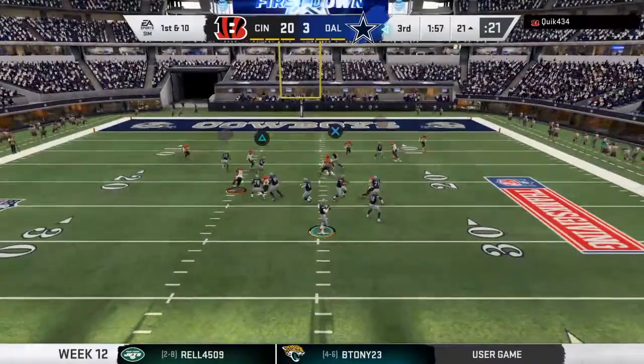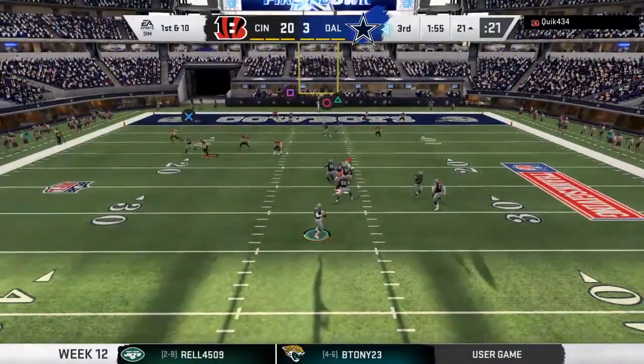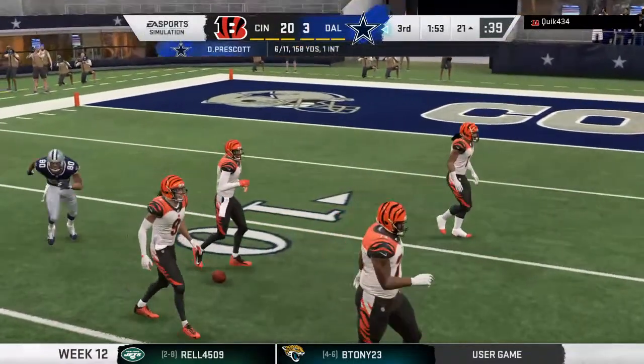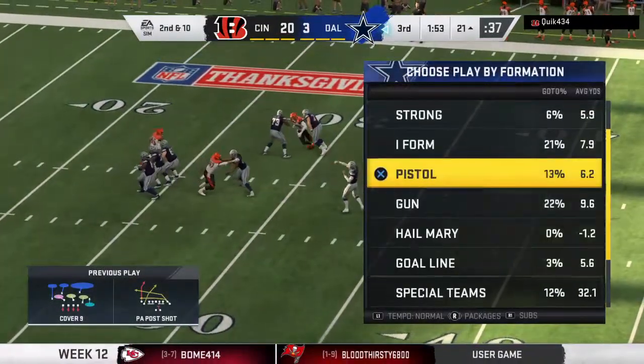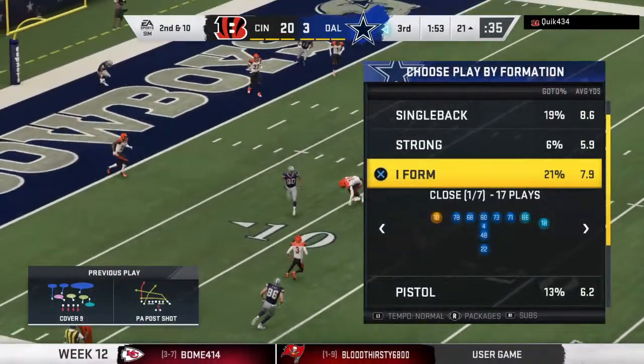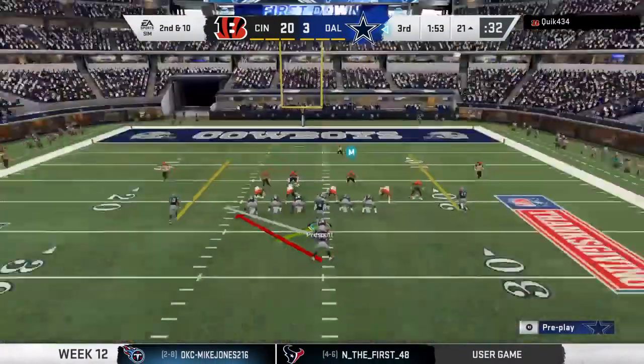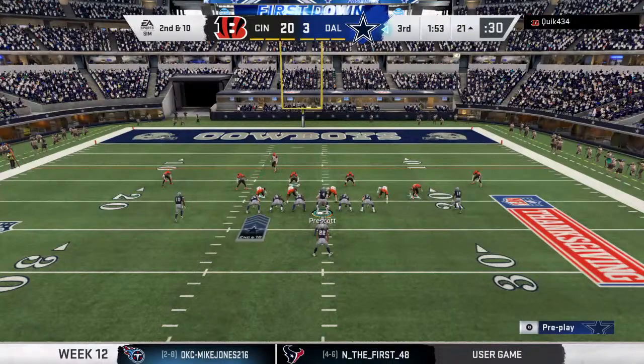On first and 10, Prescott. And nowhere to fit that football in. It's knocked away and incomplete. The rookie from Michigan there defensively, that's Devin Bush making the play. From the 21, it's 2nd and 10.